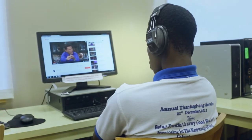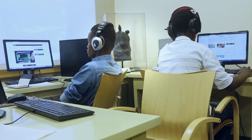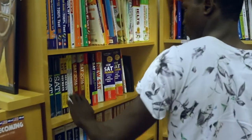Oh, they find a lot of things. Most importantly, now they deal with young people. You have computers with internet connection, and of course we have reading materials like books, magazines, newspapers, and other periodicals. We also have programs from time to time. Could you tell us a little bit about the types of programs that we have at the American Center?